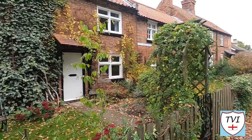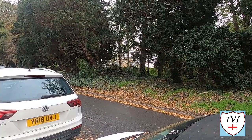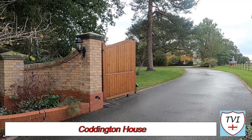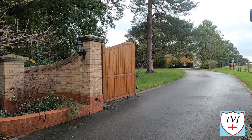It's worth mentioning at this point that over the other side of the road, there is a grand house of some description, but I can't get close to that. If it's anything of note, I'll tell you in the next section. It turns out it was Coddington House, and I could get a little bit closer. However, there's not really much to tell you about it, if I'm being honest. Mind you, it's a nice house all the same.